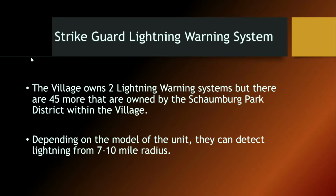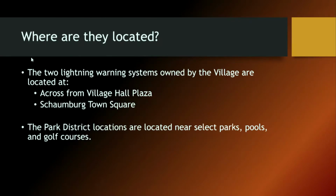Strikeguard lightning warning system. This is what the village has. We own 2 lightning warning systems, but there are 45 more that are owned by the park district within the village limits. Depending on the model of the unit, they can detect lightning from a 7 to 10 mile radius of each one. So ours are across from Village Hall Plaza and Schaumburg Town Square, mostly because that's where we have our events. We have our September Fest, the food pantry and the market, and what's the other thing called? The outdoor concerts, correct.